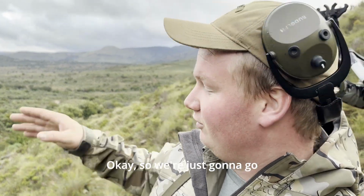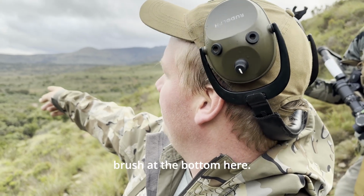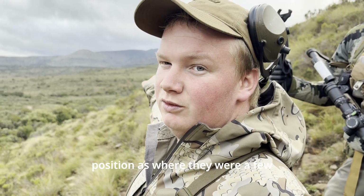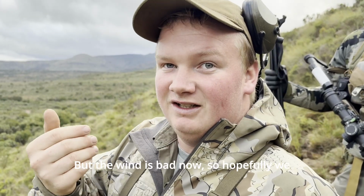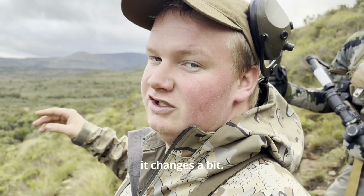Okay, so we're just gonna go through this little gully here, and then through all the brush at the bottom here. The wildebeest are still in the same position as where they were a few moments ago, luckily, because sometimes they're a bit crazy. But the wind is bad now, so hopefully if we get out of this valley here, it changes a bit.